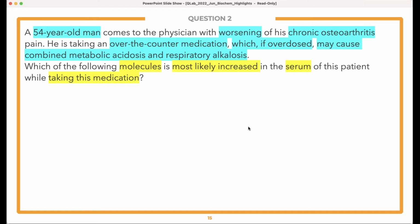Now, we know from the lead-in they were referring to a medication. So it's going to be important to pick up on any clues that could help us figure out which medication it is. In the lead-in, they're asking about molecules increased in the patient's serum while on this med. So a few steps here. First step, what's the medication? Second, what does the medication do mechanism-wise? And third, what substrate or molecule may be increased as a result of that mechanism? So three steps here. Let's take a look at those answer choices.